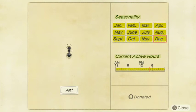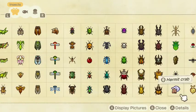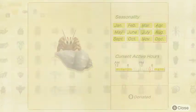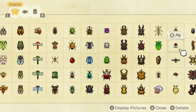Next one's going to be the hermit crab. The hermit crab is found all year in both the northern and southern hemispheres. You can find it from 7 p.m. to 8 a.m. on the beach, disguised as shells. It sells for 1,000 bells and is pretty common.